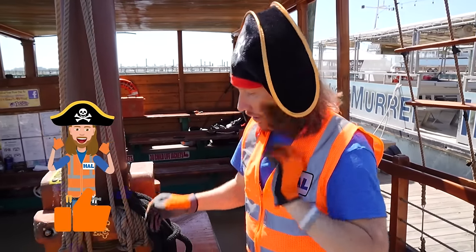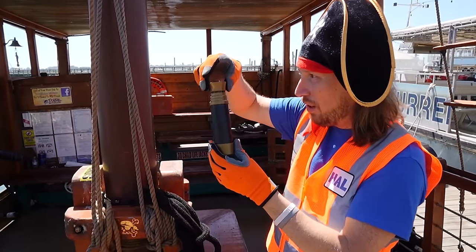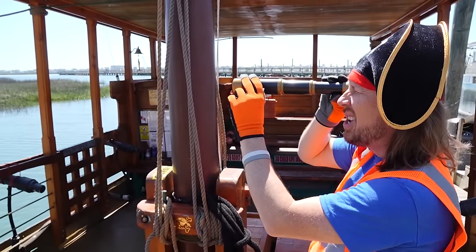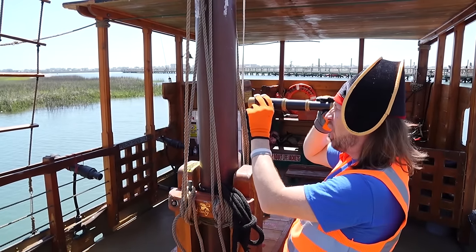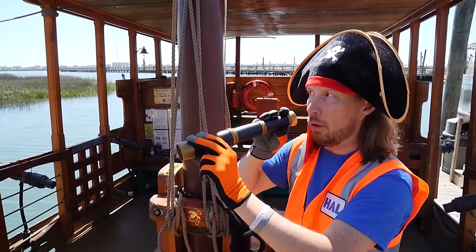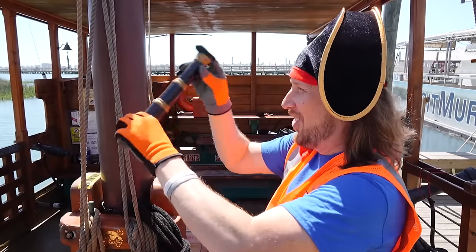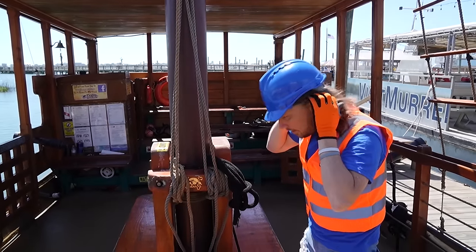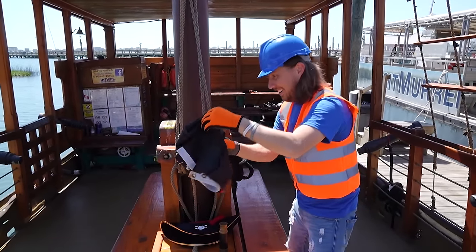We got that. All right, and we've got a pirate's telescope. Look at this. That way we can look across the horizon, maybe for some more pirate ships. Oh, that's great. This is all kinds of cool stuff here. And look at this.